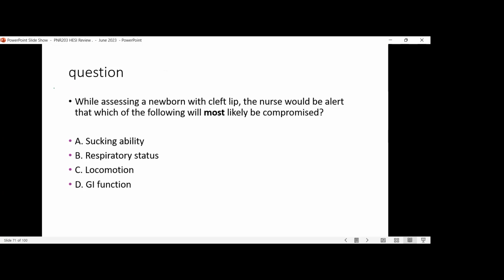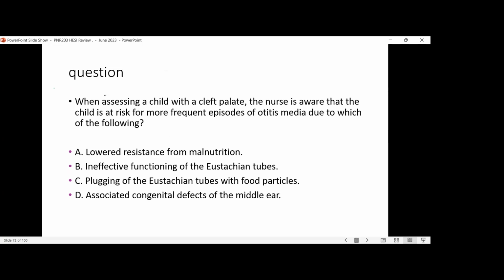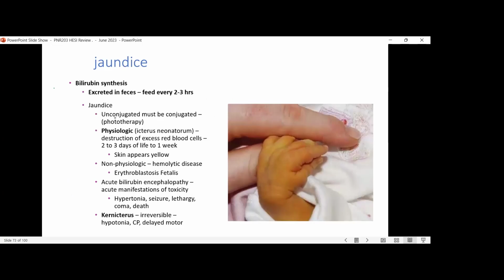So while assessing a newborn with a cleft lip, the nurse would alert that which of the following would be most likely to be compromised. Succedaneum. Exactly. When assessing a child with a cleft palate, the nurse is aware that the child is at risk for more frequent episodes of otitis media, which is an ear infection, due to which of the following? B. B. Good. All right. Good, good. Remember, anytime you feed a child with a cleft lip or cleft palate, you're always going to rinse the mouth out with water.